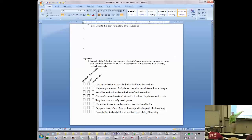It does not require any human people because the whole point is it's a mathematical model. Selection rules is not that one. It does not support tasks where you have no goal like browsing because it's only about expert performance. Browsing is I don't know what I'm doing, I'm just looking around, so you don't have a particular task in mind, so it can't say anything about that. And it's only for expert performance, so it doesn't count for the last one.